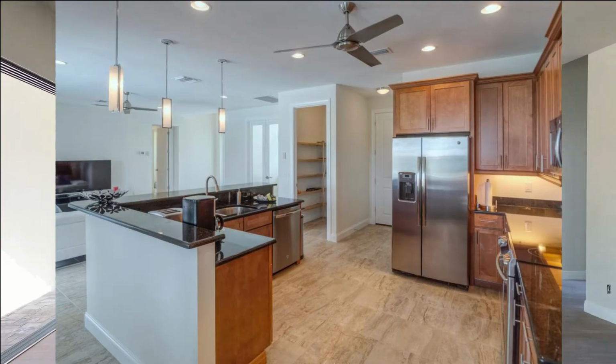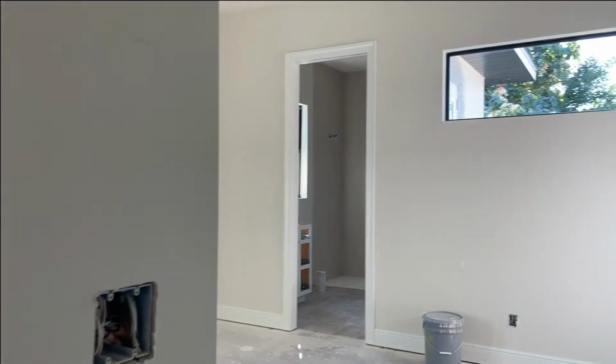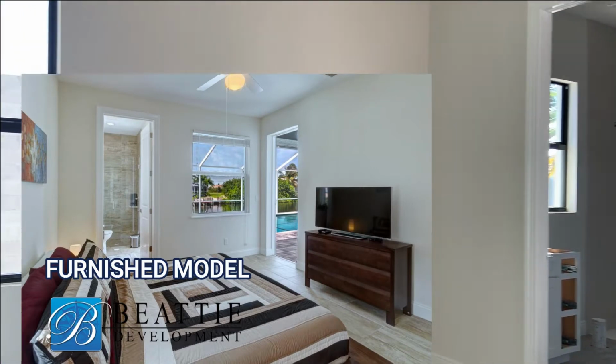All of Beattie Homes' pricing includes a pool package. It also includes hurricane rated impact glass. All of those things come standard. This one is going to start you right around $500,000 on your lot, so that does not include the lot.